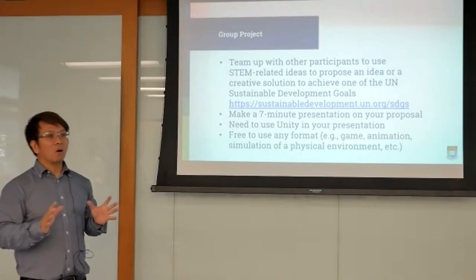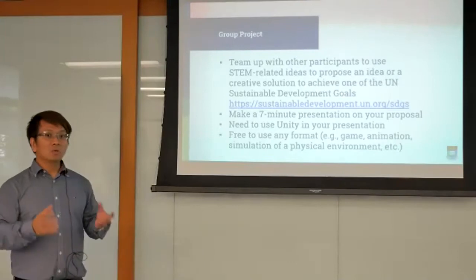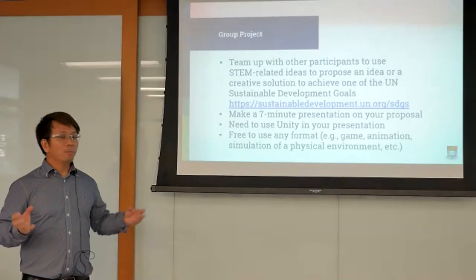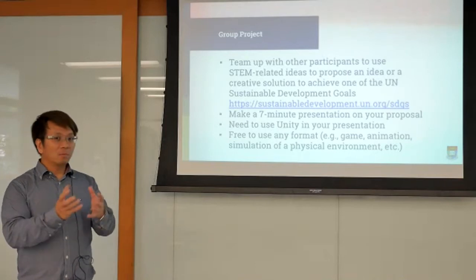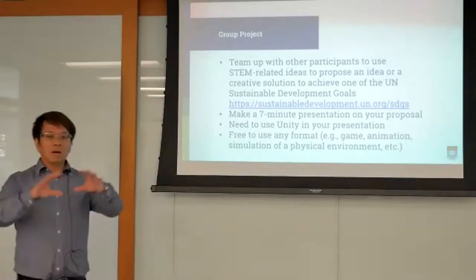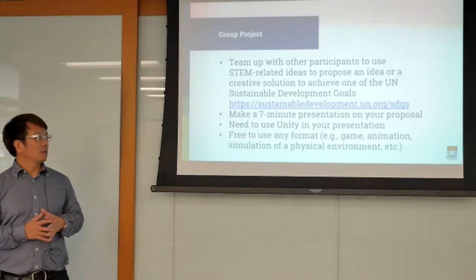You don't need to tackle all of them, it's too much, but pick one of them. Like gender equity, for example. How are you going to tackle gender equity using a STEM-based solution and express it using Unity as the tool? And when you have finished this proposal or idea, creating the artifact, you will need to use that artifact from Unity, whether it's a simulation, whether it's a simple game, whether it's an animation, to present it within 7 minutes to a panel of judges when you come over to Hong Kong towards the end of the month of July. And we'll find out who is the winner at that time.